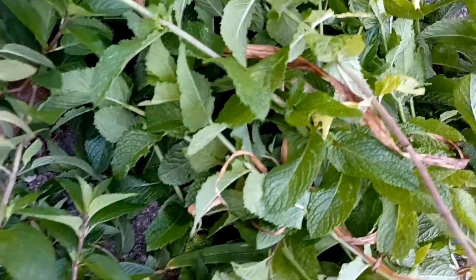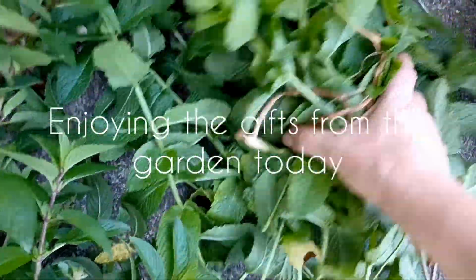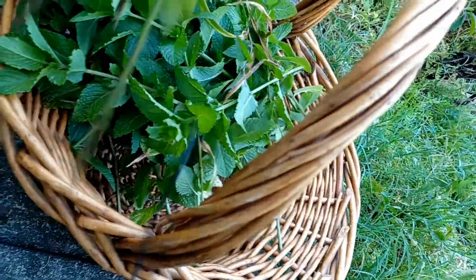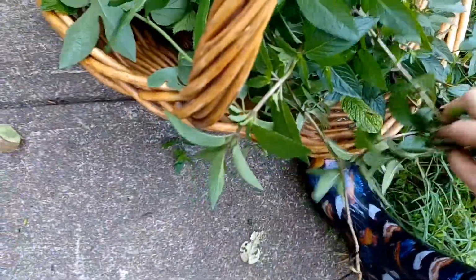Now these are the cuttings that I've chosen to keep. This is the harvested spearmint that I'll bundle up and dry later. There's a little piece of passion flower there, and then some chocolate mint. So that's some bounty. That's a harvest that I got from cutting back my garden this morning.